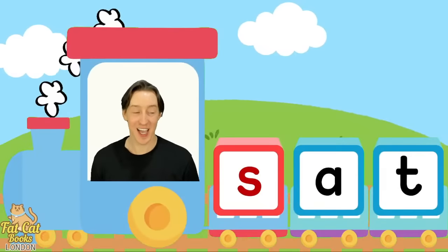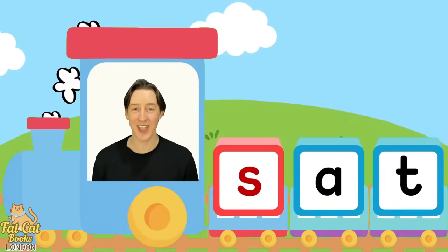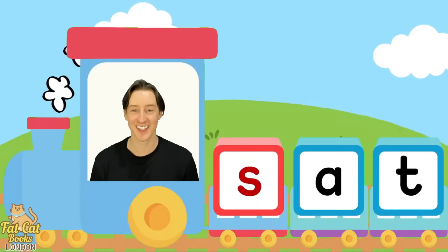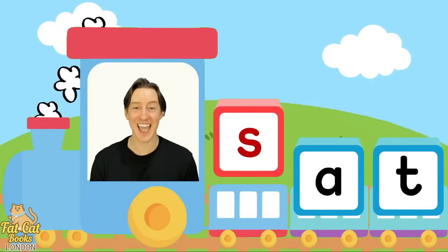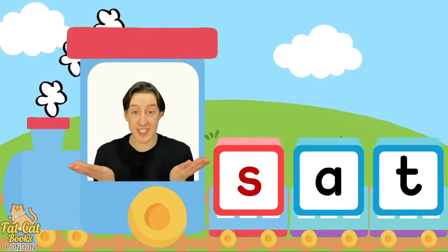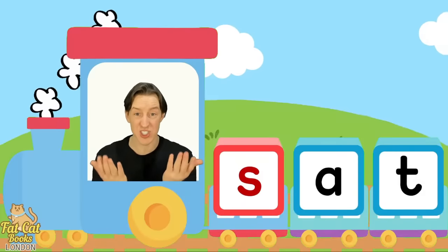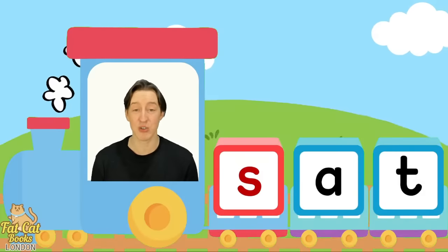Hello again. I have a new letter on my train. Do you know what letter that is? That's right, it's letter S. Now, what sound does letter S make? I need to think of some pictures that start with letter S.